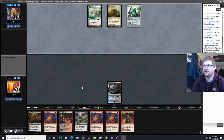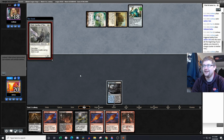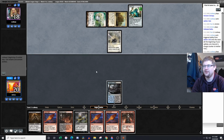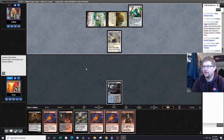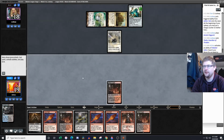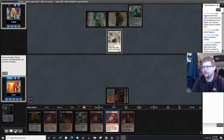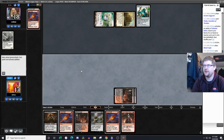Is it Humans? Looks like Humans. Okay, Lava Dart's not bad against Humans. Thalia is annoying, though. I do think I'm supposed to conserve life. Let them attack me. Get rid of Thalia there.